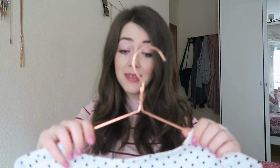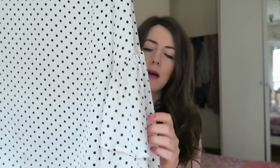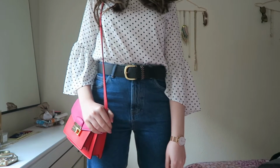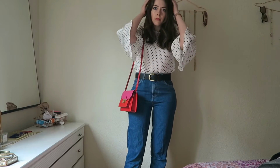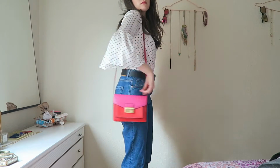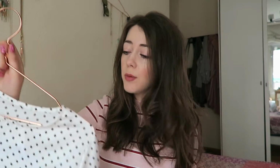My second one still has the tag on it because I bought this the other day from Malaya. I think it was $12.99, so pretty good value. And it's this white blouse with smaller polka dots compared to the other one, all over, and then these pretty sleeves. So I'm excited to wear that, again, tucked into a skirt or with jeans. The world's your oyster, people. The world's your oyster.